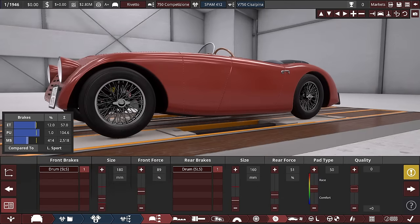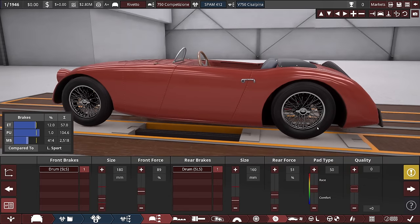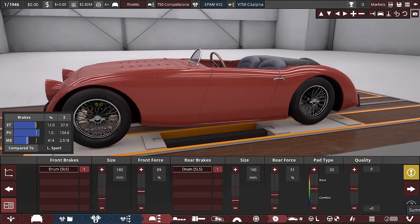Yeah, brakes are absolutely tiny on this one. But they do the job, so why should we add bigger ones?